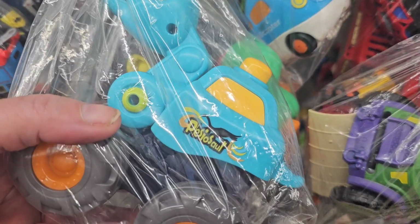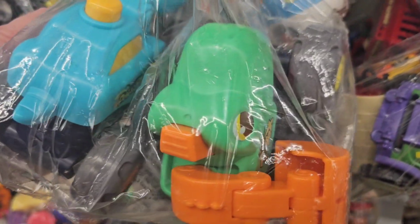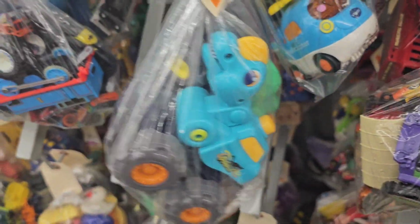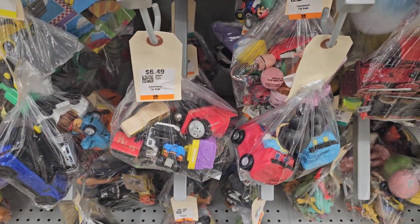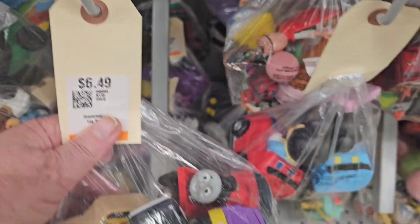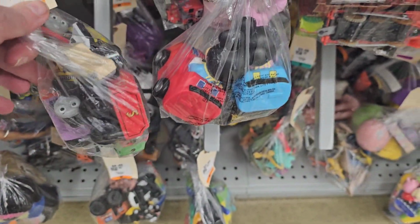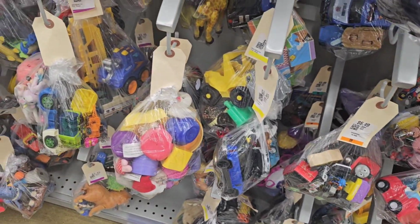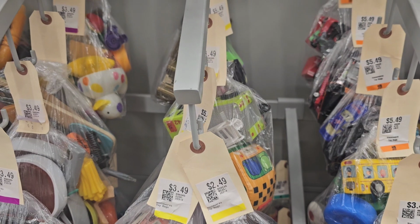There's a little dinosaur car, and there were two of them in there, like construction vehicles. I never saw them before. My kids are so old now. I'm so out of the loop. There were a whole bunch of Thomas the Trains, which I was looking at. They wanted $6.49 because there were two Thomas the Trains in there and a bunch of other stuff. So, like I said, they think they know, but they don't know. That's just kind of comical.